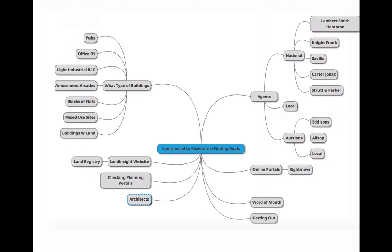So we'll start at the top, agents. A lot of people frown upon using agents, but I found that when you're into the commercial elements, your land and your offices and pubs and stuff, commercial agents can be really savvy, and they understand what you're looking for. They understand that you can do things like, depending on where you are, exchange subject to planning. You can do options. They get all that. They see it all the time. So it is a lot easier when you're talking to them.